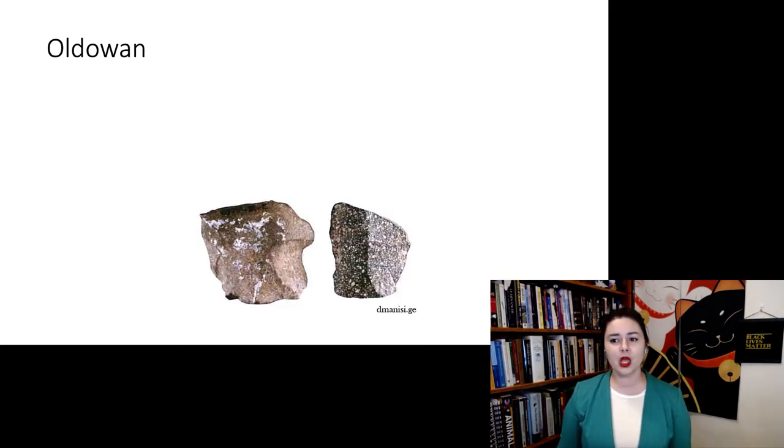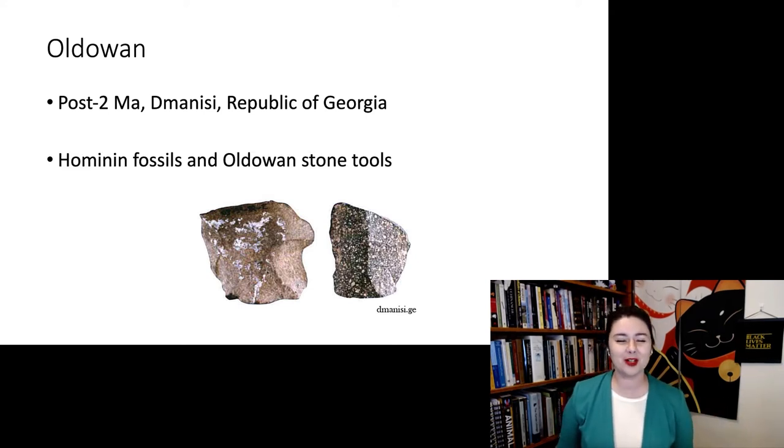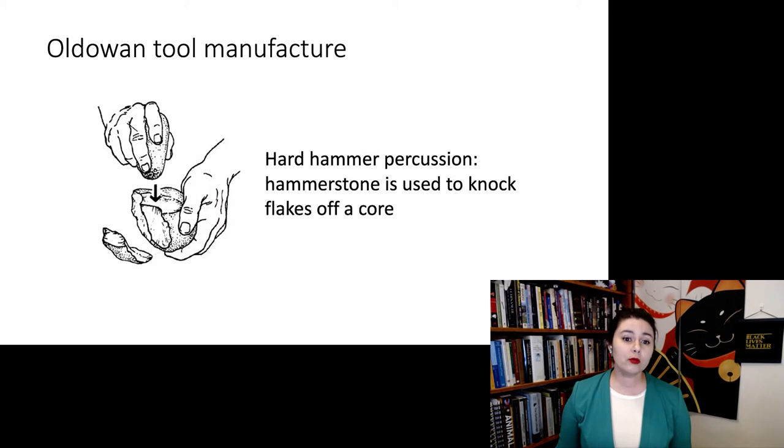So here's some Oldowan. We do find a little bit at post 2 million years ago. We actually find some in Dmanisi in the Republic of Georgia. You know, the country, not the state. They're different things. Here we do find some hominid fossils and Oldowan stone tools, but this is actually a slightly later species. When we're talking about the Oldowan, mostly the thing that happens is hard hammer percussion. We're using a hammer stone to knock these flakes off of our core. And usually that flake with sharp edges is going to be our tool. You'll keep your core because that is your substrate with which you make more tools.